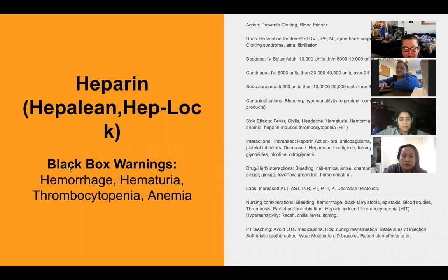Heparin has a black box warning of hemorrhage, hematuria, thrombocytopenia, and anemia. Like mentioned before, it is a blood thinner because it prevents clotting. This is also used to prevent DVTs, PEs, which are pulmonary embolisms, MIs, which are myocardial infarctions, open heart surgery, clotting syndrome, so if they have extra clotting factors, and atrial fibrillation.